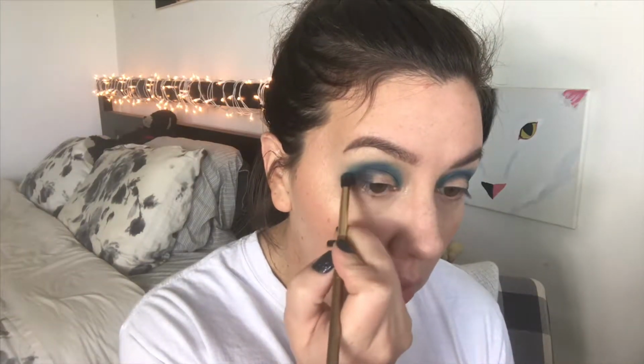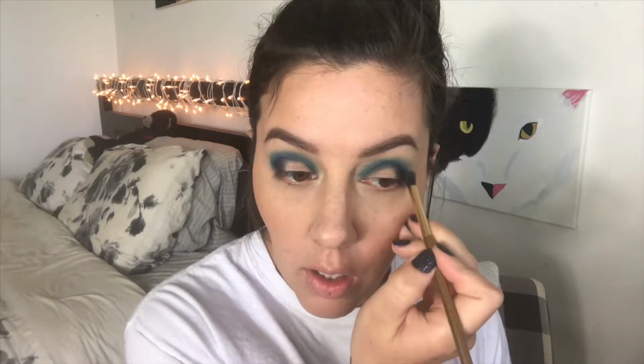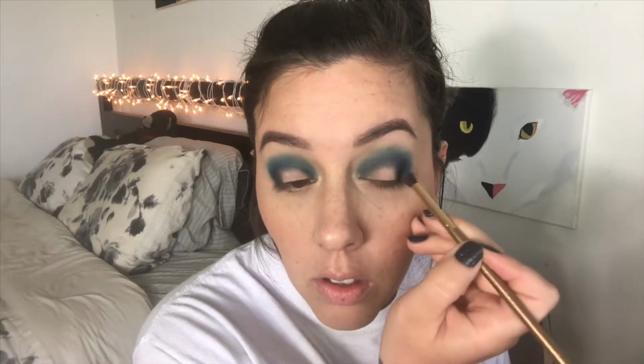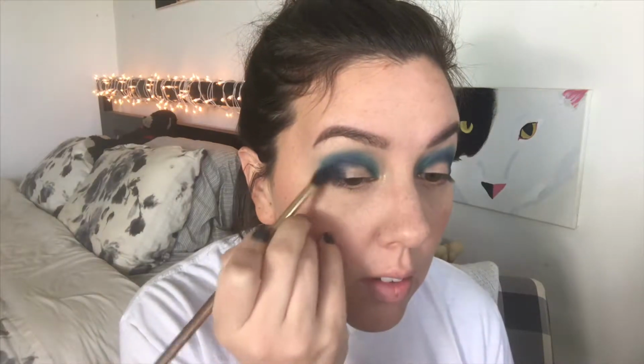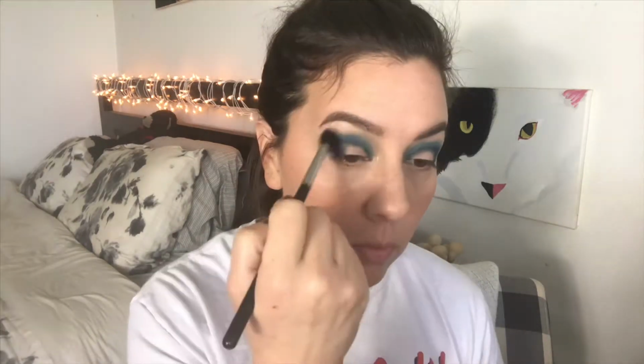Okay, that looks pretty good. I'm going to go back in with a little bit of turquoise from this palette and kind of blend over the edges lightly. Yeah, just like that. And I'm also taking a bit of Sapphire and building that up as well to make it more blue, because the Sapphire is like a deep, bold blue, which I like.